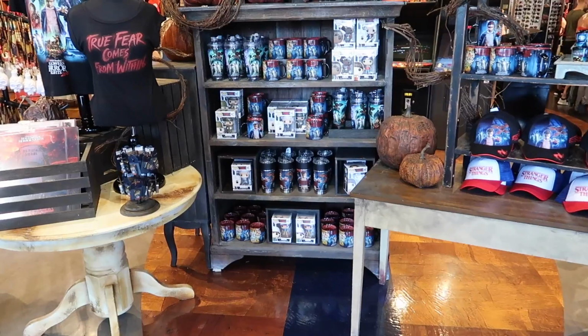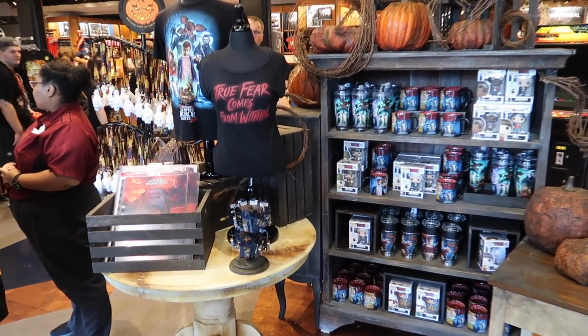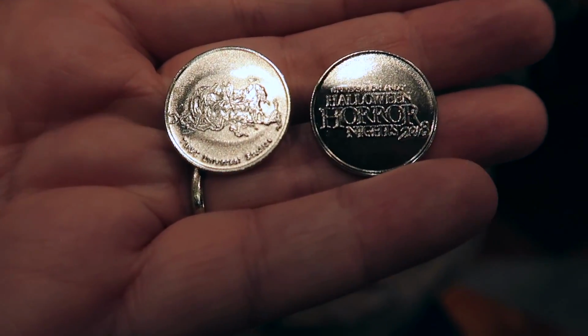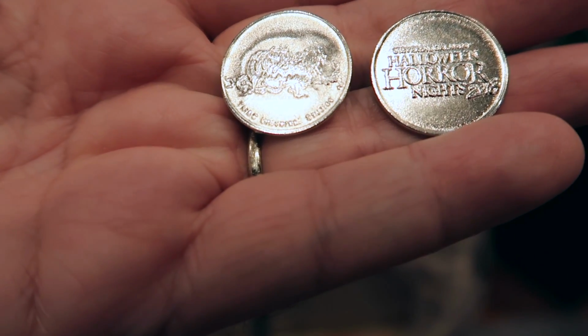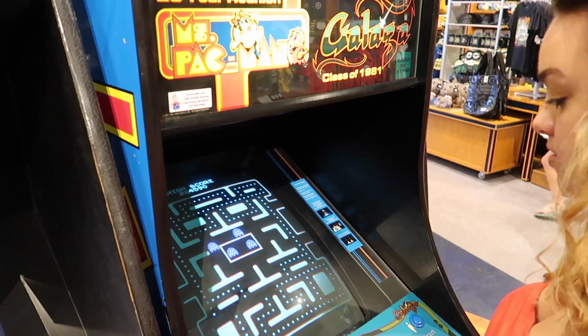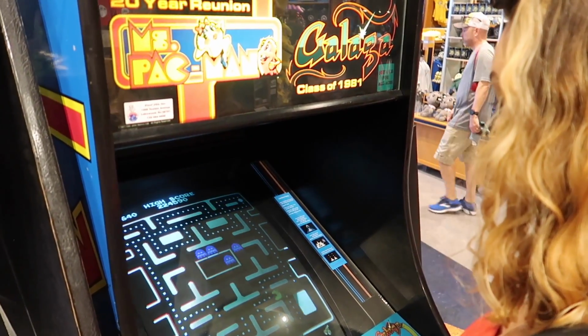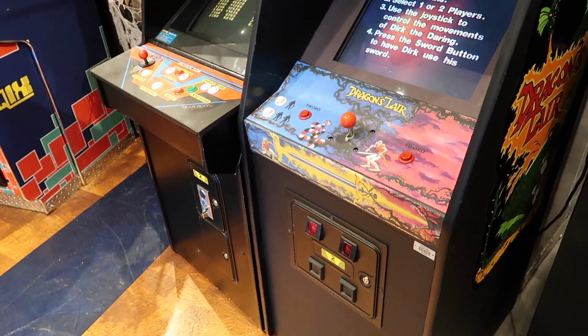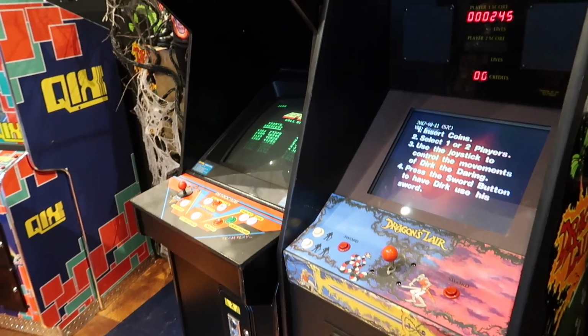That is pretty awesome. Here's the main display of merchandise in the studio store. And these are what the tokens look like. Of course, we had to actually use some of them. And in case you were curious, every game takes 2 tokens, so it's $1 a game.